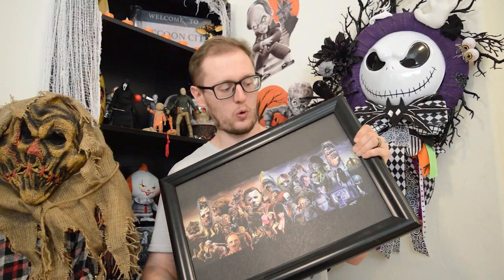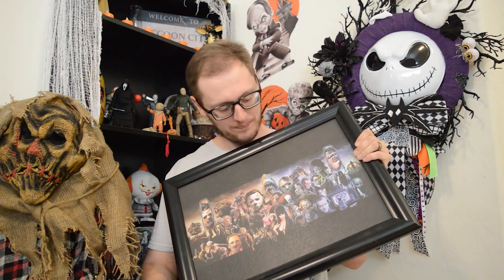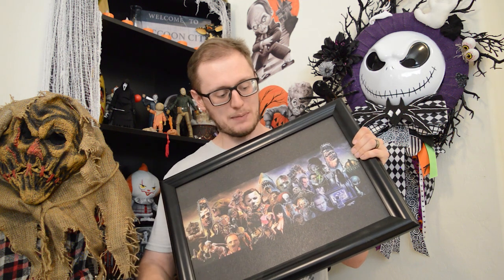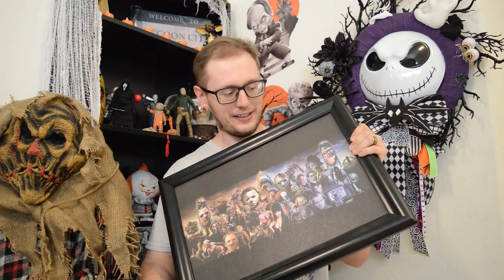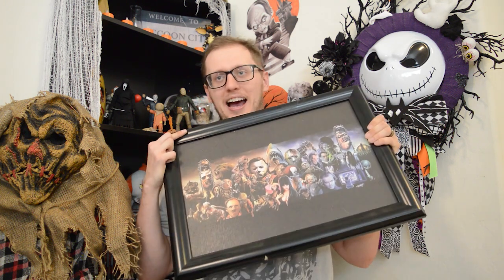And some of my favorite horror characters are actually featured in this painting. You got Sam from Trick or Treat, you have Elvira, you have the Crypt Keeper, you have good old Chucky. Many of my favorite characters are featured prominently in this painting, so I just had to pick it up.